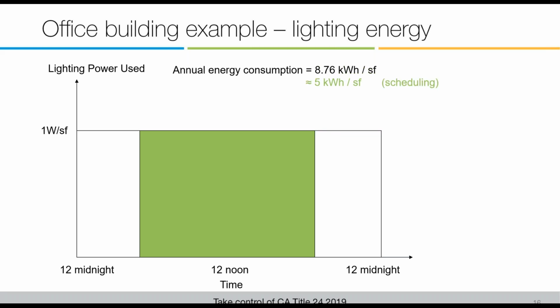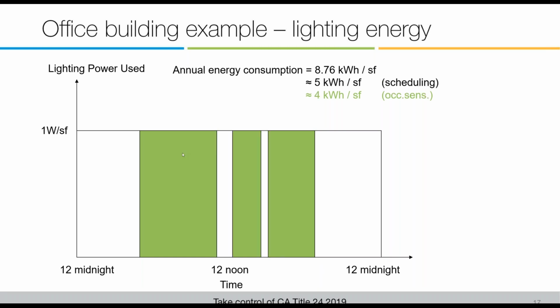Let's turn off the lights when no one's there. So we could just apply scheduling. We could add a time clock to this system and maybe keep the lights off from 12 midnight until 8 a.m. and then maybe turn them off again at 8 p.m. until 12 midnight, something like that. Next strategy that we could apply would be to add some occupancy sensing here. So now we're getting a little bit more intelligent. The building maybe goes mostly unoccupied around noon because that's lunchtime, and then maybe people take a small break in the afternoon. So by adding occupancy sensors, the space can dynamically react to the people present and turn the lights off automatically when no one's there.